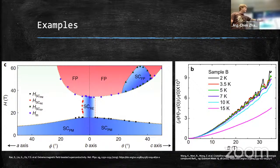And sometimes these can be extremely large. And actually from those oscillations, you can determine what the Fermi surface is. It's one of the ways that you can actually measure a Fermi surface.